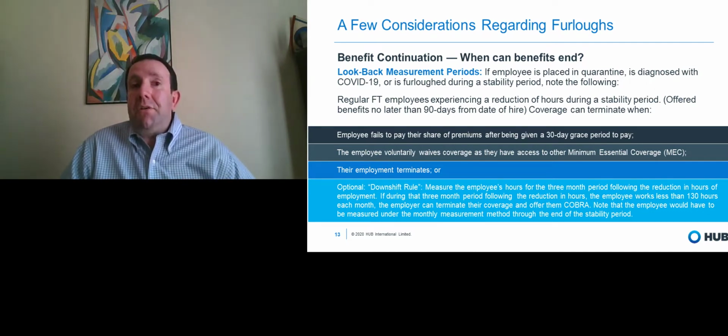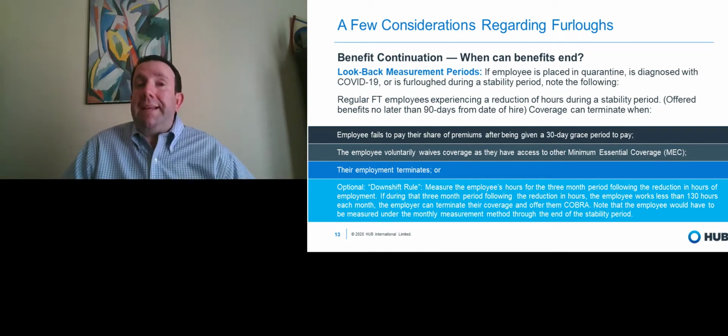That's where we do have the potential to use what's described here at the bottom of this page as the downshift rule. This is where you would take a look at the employee's hours over a 3-month period to determine if they actually average less than 130 hours per month during that period. If they do, then on the first day of the 4th month following that change in status, you can take away their benefits. Of course, at that point, there would be potential penalty exposure if that employee turned around and went to the exchange and received a subsidy and also happened to work more than 130 hours during any additional month. Now, keep in mind that this downshift rule can only be used for people that were offered benefits within the first 90 days of their date of hire.